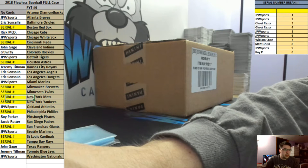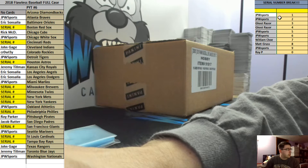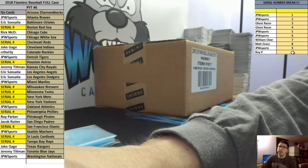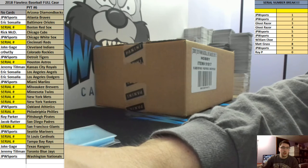So if we pull, let's see, Yankees, Andújar, RPA 101, it'll go to the one spot, JPW. If we pull an Andújar RPA that's numbered 24 out of 25, it would go to the four spot, Ghost Razor. Redemptions go based off the card number on the redemption. So if it says 54, it'll go to the four spot.